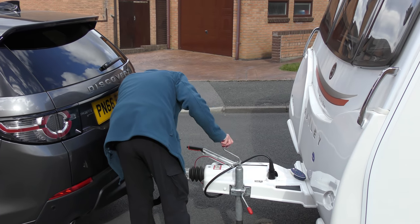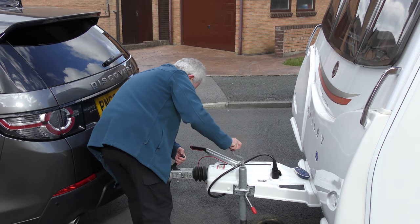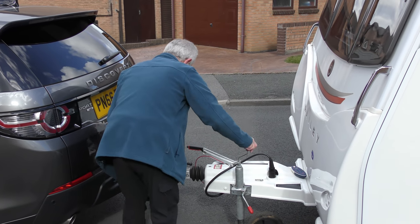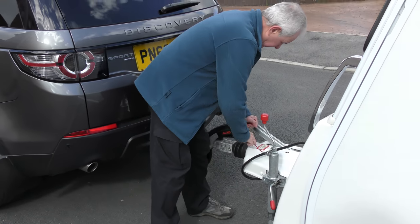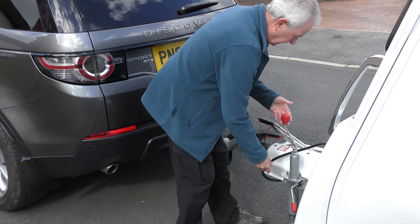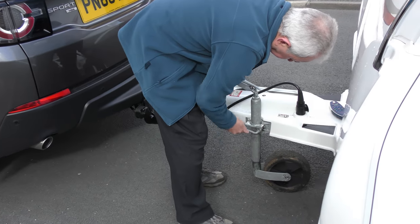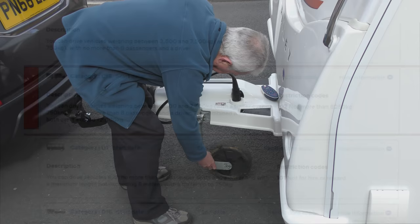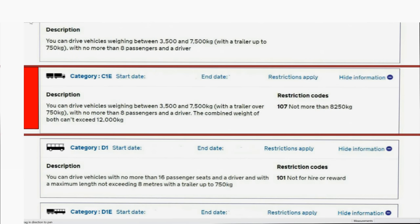I'm going to give you the facts as quickly as possible with information from trusted sources to verify these facts. You may have to stop the video from time to time to read this information, and you will probably have to replay sections of the video to understand all these facts. I will briefly cover the UK law on towing. It's a complicated subject that changes from time to time, as politicians like to keep us on our toes.